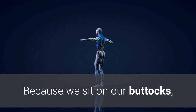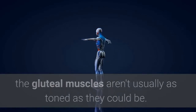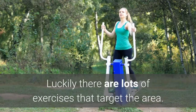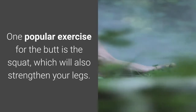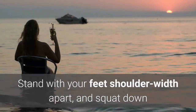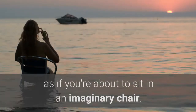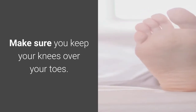Because we sit on our buttocks, the gluteal muscles aren't usually as toned as they could be. Luckily, there are lots of exercises that target the area. One popular exercise for the butt is the squat, which will also strengthen your legs. Stand with your feet shoulder width apart, and squat down as if you're about to sit in an imaginary chair. Make sure you keep your knees over your toes.